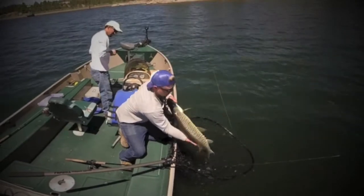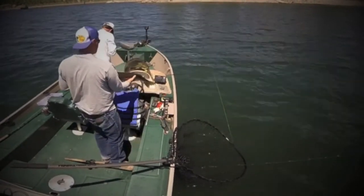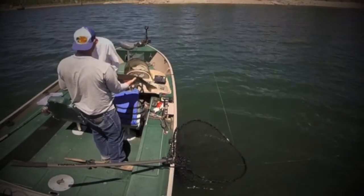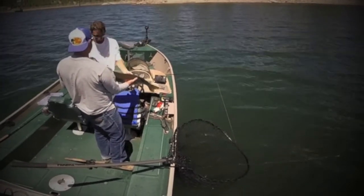I had to take this one out too. It's like, man, I gotta at least touch a fish. Turned to Dave and told him, I was like, dude, I'm not catching anything. Let me at least touch one. I hadn't caught one yet this season. He's laughing.